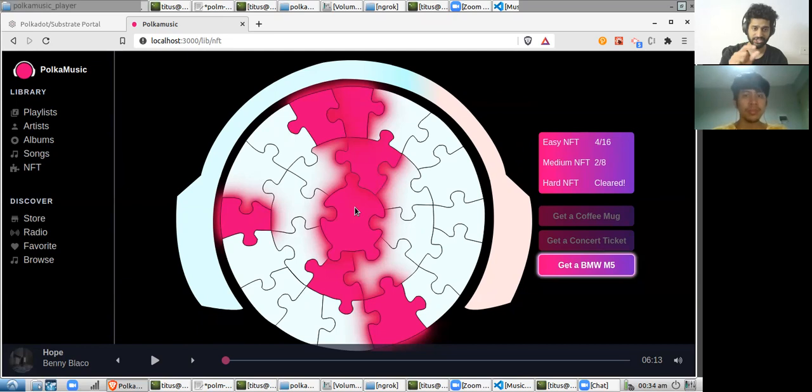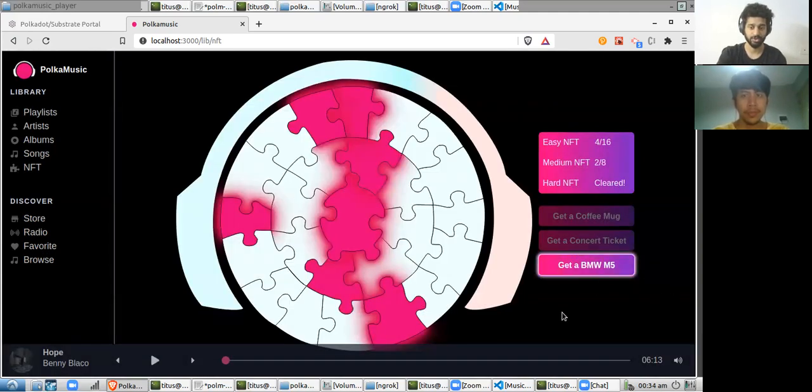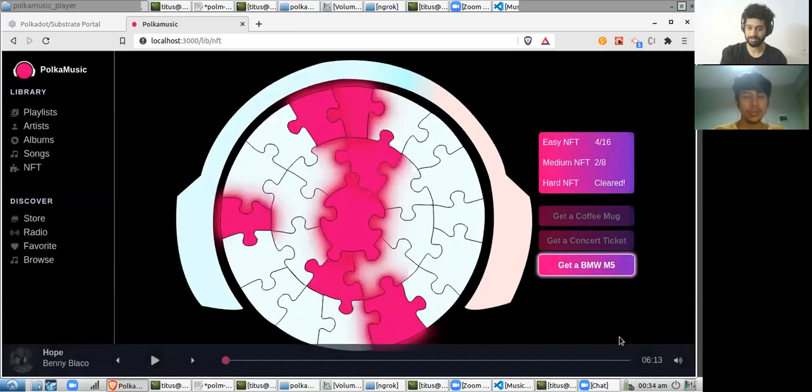Each puzzle piece has a unique ID, so they are not interchangeable. And when you collect these NFTs, you are able to redeem something. So that's the utility behind these NFTs. As you can see on the right side, we have the Get a BMW M5 button active, and that corresponds to the hard NFT. So when you click on that, you can redeem a car, and the NFT gets burned.